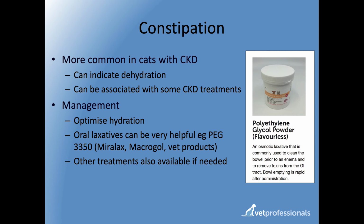Cats with kidney disease are vulnerable to constipation partly because they may be a bit dehydrated, and that can have an impact obviously on their bowel in that the feces may be very dry and harder to pass, but also some treatments for CKD such as phosphate binders and iron supplements orally can actually contribute to constipation as well. But again, this is a treatable thing.